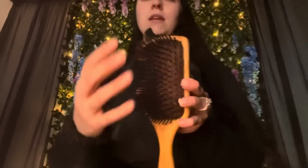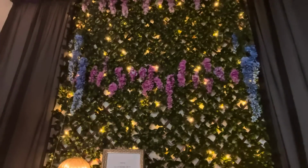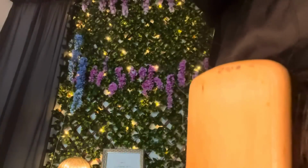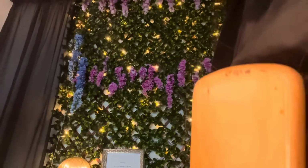To start out, just applying some heat protectant to your hair and giving it a brush. I'm going to be using this large power brush. Just going to rub this into your hair. Okay, and then I'm just going to go ahead and brush, okay?